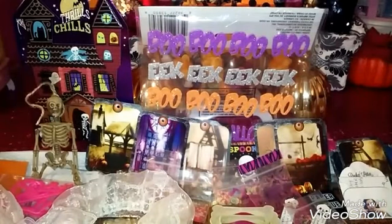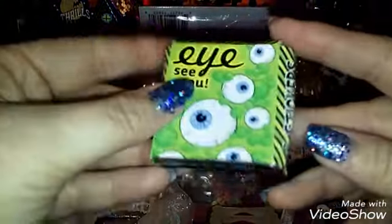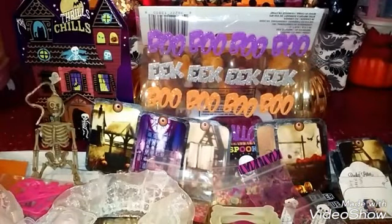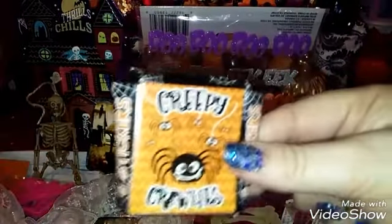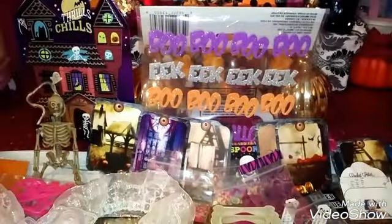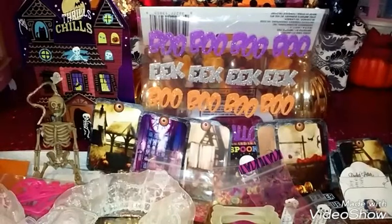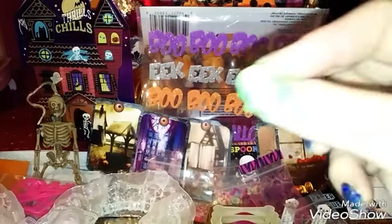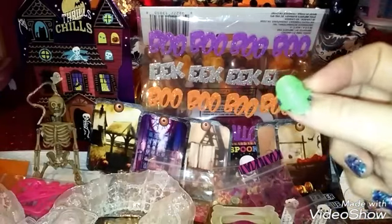Then she sent me stickers. Look at how cute that is. Thank you. That's so cute. And then here's some more stickers, and this one says creepy crawlies. That's so cute. Then here's another little ring that she sent me. Then let's see. Ooh, save that for last. Oh, look at this. Wow. Then she sent me this cute little skull ring, which I love.